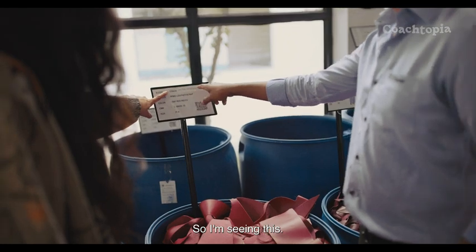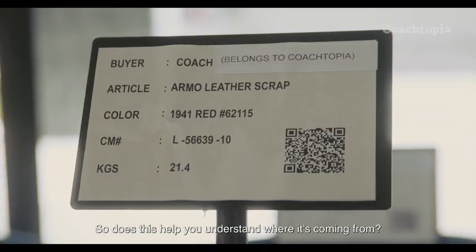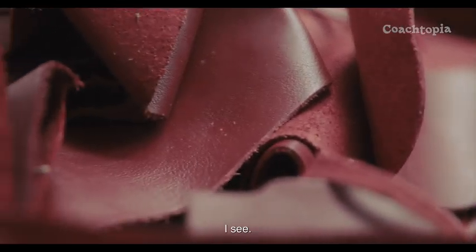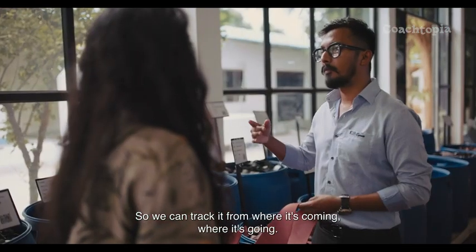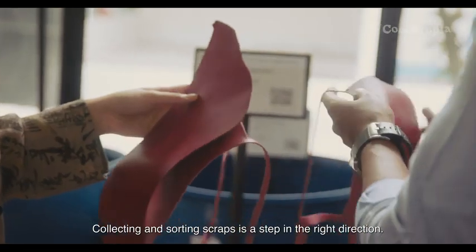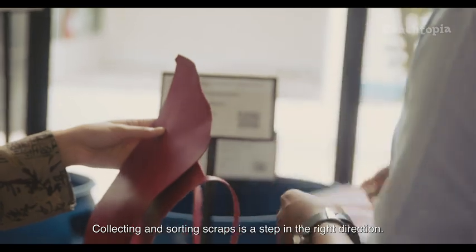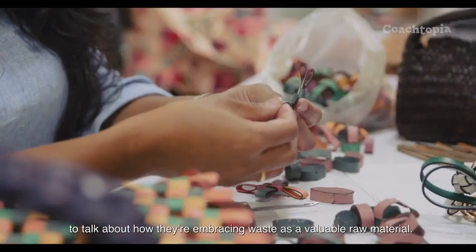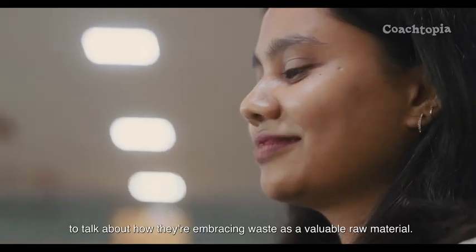So I'm seeing this. Does this help you understand where it's coming from? This is coming from Coach and goes to Coachtopia. I see. So we can track it from where it's coming, where it's going. For that, it's very important. Collecting and sorting scraps is a step in the right direction, but how can these materials actually be used? I joined designers Amu and Priya to talk about how they're embracing waste as a valuable raw material.